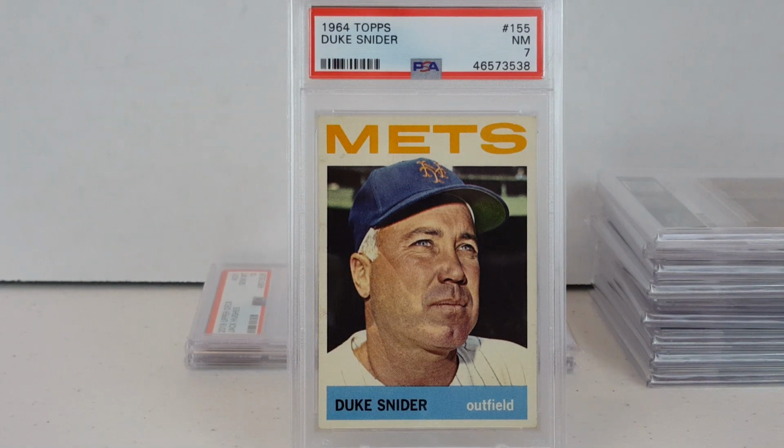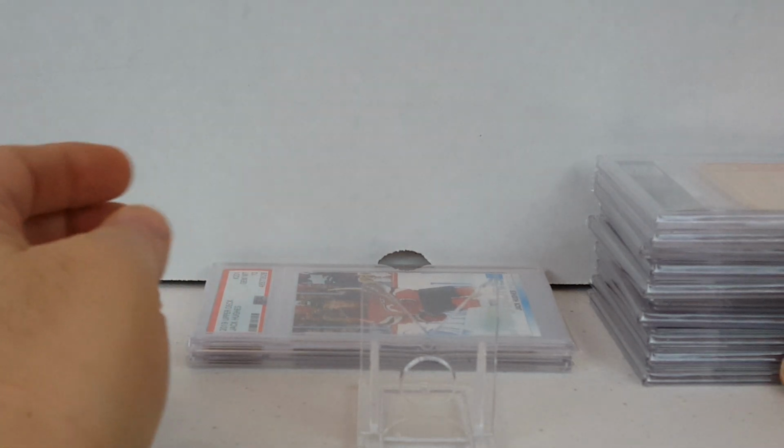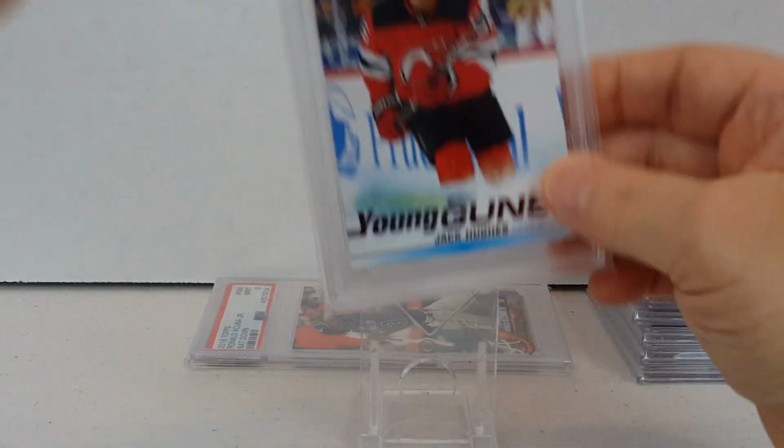And as a PSA 7, it's going for roughly about $30 right now on eBay. Not that I'm selling any of these cards. These are my PC. They're not going anywhere. All right, so now we're going to get to the 2 modern cards.